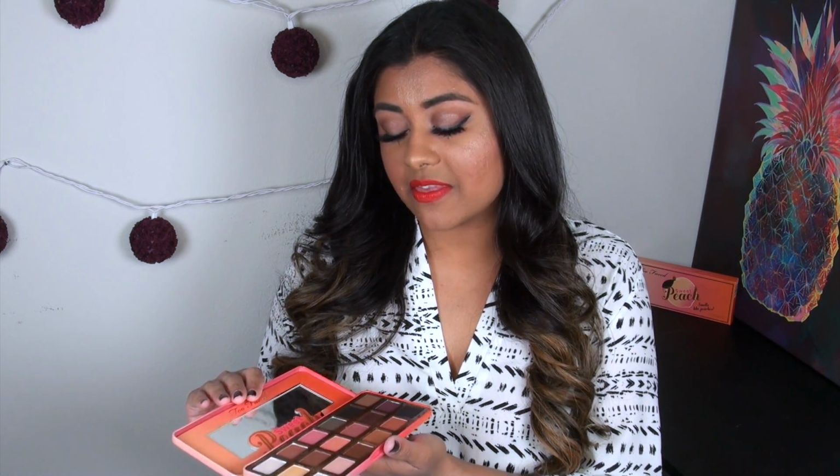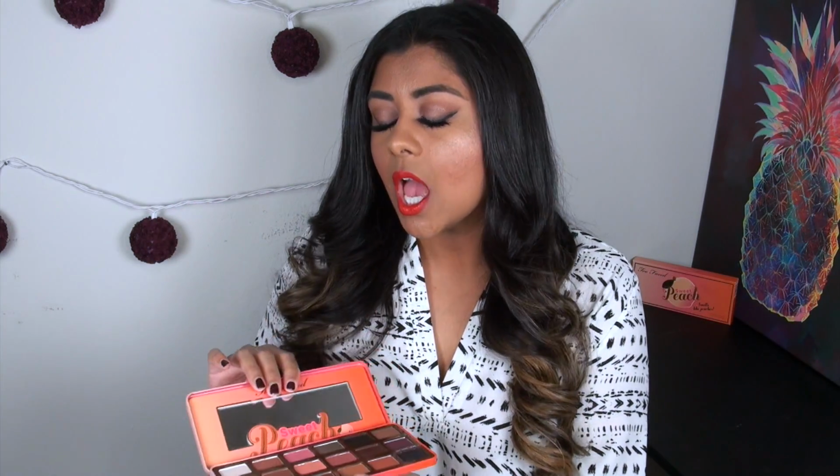Jumping right into my opinions on the quality of these shadows, I feel like for the most part, they disappointed me. I'm really, really sorry to say that because I know this palette is like what everybody wants, but I feel like the quality overall is really, really powdery. A lot of these shadows don't deliver a lot of pigmentation, which is really surprising.